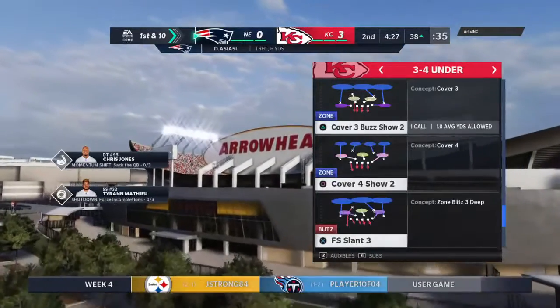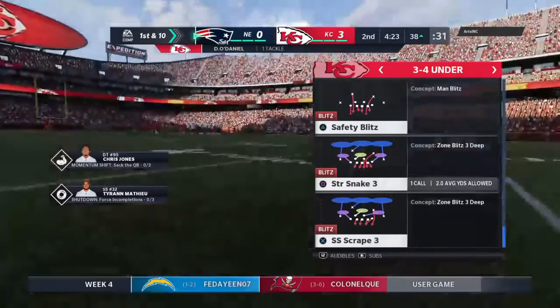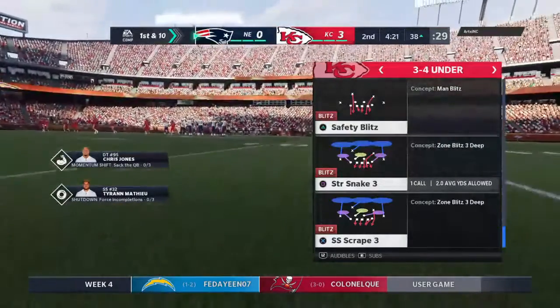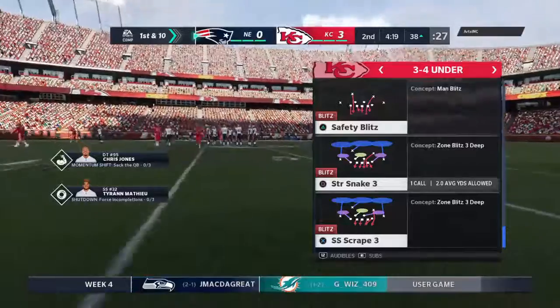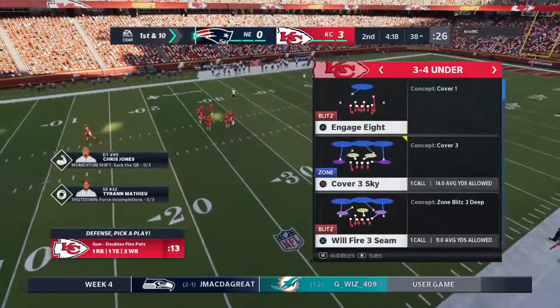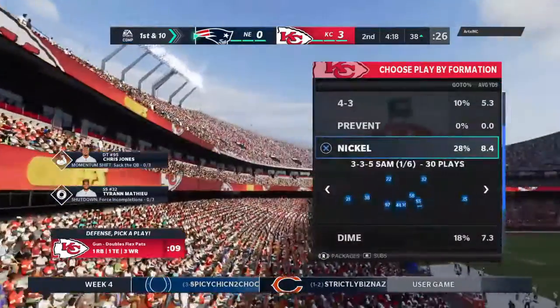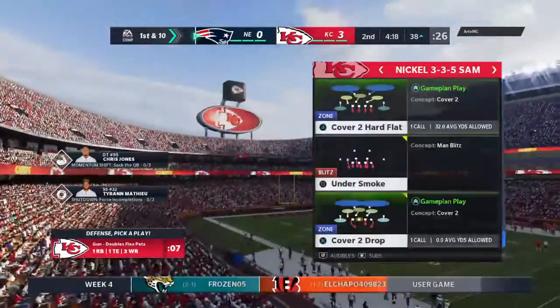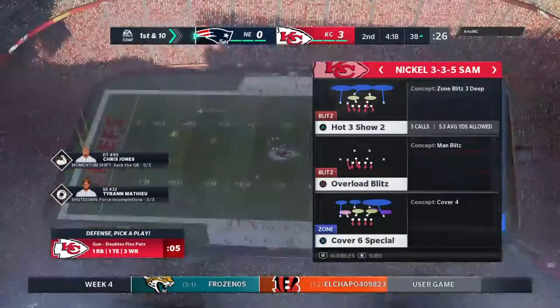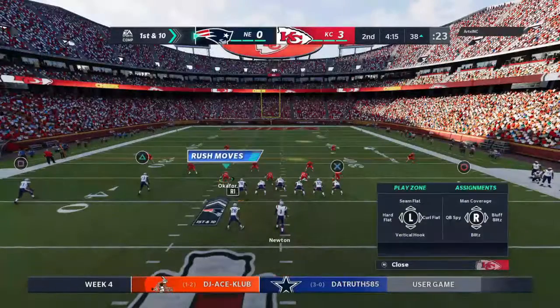Devin Asiasi. That was a route run not just with dexterity, but with intelligence. Found the hole in the zone, made sure the quarterback saw him, and was able to make the sure catch and flip the down marker back to 1. So here's a 1st and 10 at the 38.